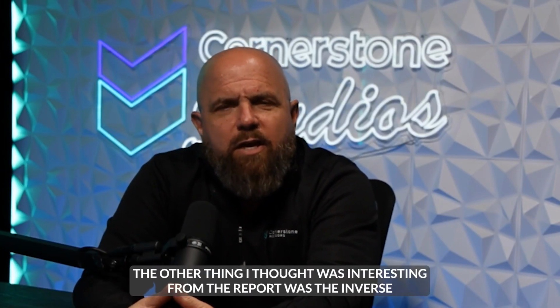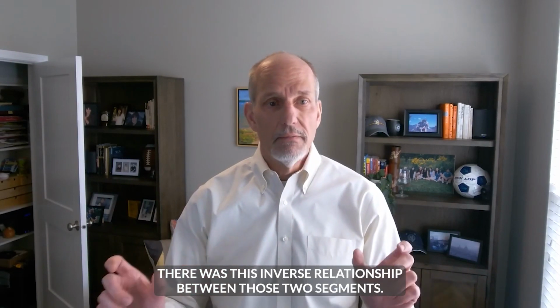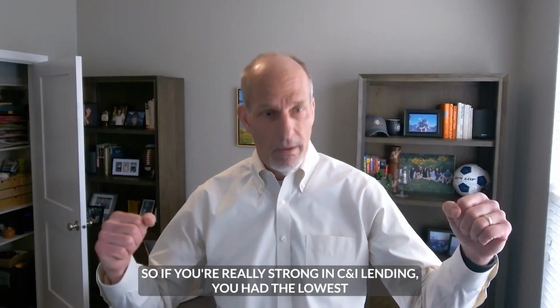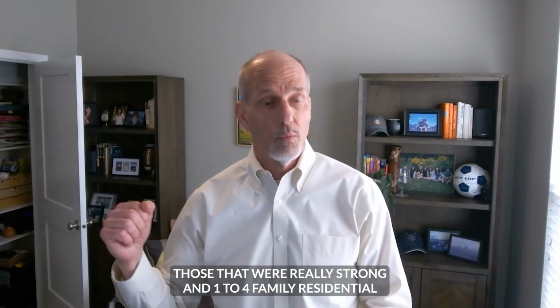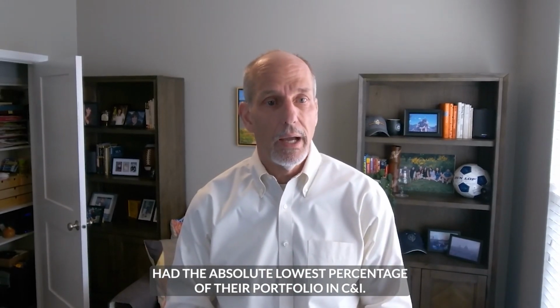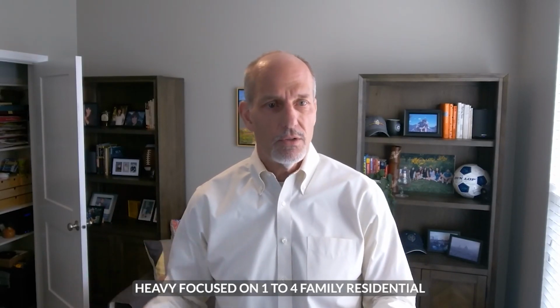Interesting. The other thing I thought was interesting from the report was the inverse correlation between real estate and C&I. Can you tell us a little bit about that? Yeah, it was really weird. When you looked at the 1 to 4 family residential portfolio versus the C&I portfolio, there was this inverse relationship between those two segments. So if you were really strong in C&I lending, you had the lowest balances in 1 to 4 family residential. Those that were really strong in 1 to 4 family residential had the absolute lowest percentage of their portfolio in C&I. So it looked to be a strategy of either being heavy and focused on 1 to 4 family residential or the C&I portfolio segment itself.